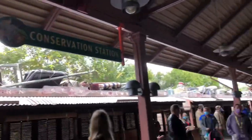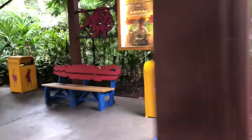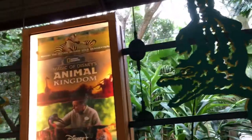The Conservation Station. This is a very beautiful open air train station. They have some animal decorations. The benches have animal shapes on them. Surrounded by a forest, it's a beautiful place.